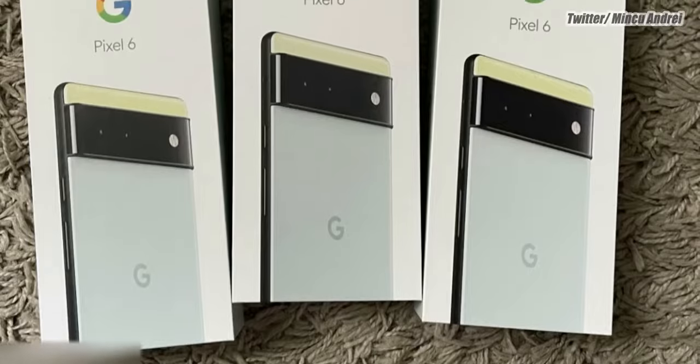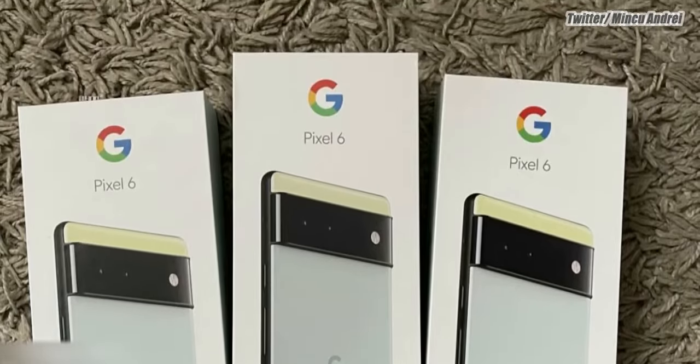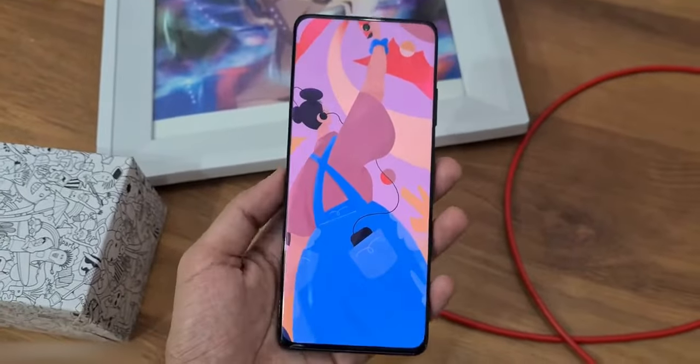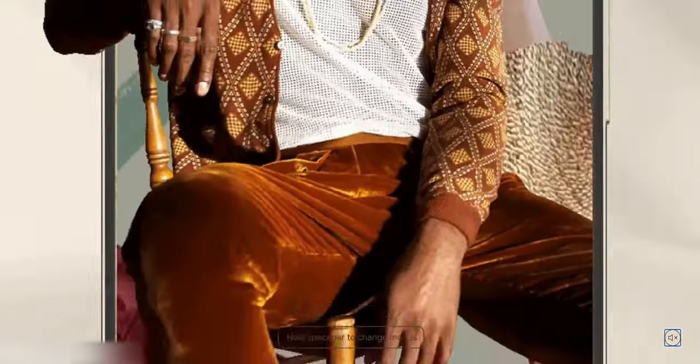So in a few hours, the Pixel 6 will go official. Yes, the most exciting phone of this year is about to arrive. This is all you need to know about the Google Pixel 6 and Pixel 6 Pro.